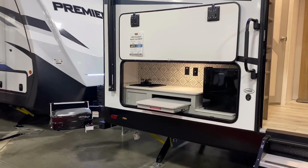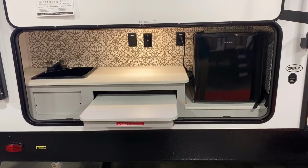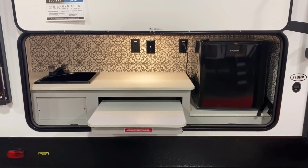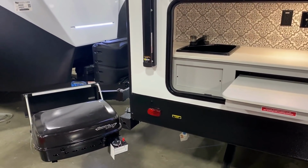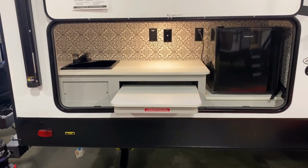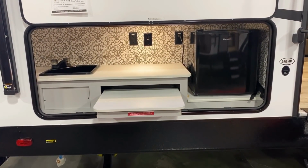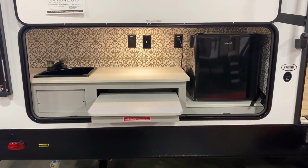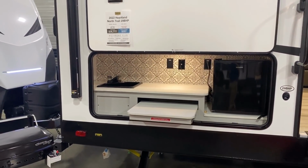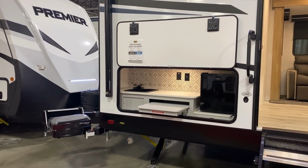Camp kitchen over here. A lot of the North Trails, like your smaller ones, will just have a little 2-burner stovetop in the camp kitchen. I have not figured out the rhyme or reason as to why some of them do this with a grill on the bumper, and some of them put a stovetop where you have that countertop extension. I definitely prefer this, because I get that extra counter space. This is something I really like. And it's weird. Sometimes they have the refrigerator on the right side. Sometimes they have it on the left. They're doing the exact same thing, but they're doing it weirdly inconsistently. And I haven't quite figured that out.